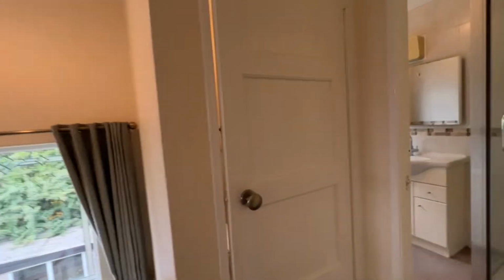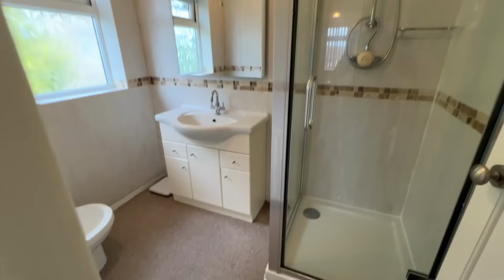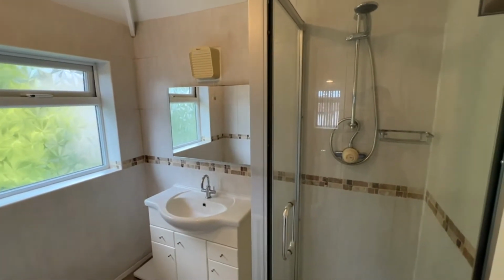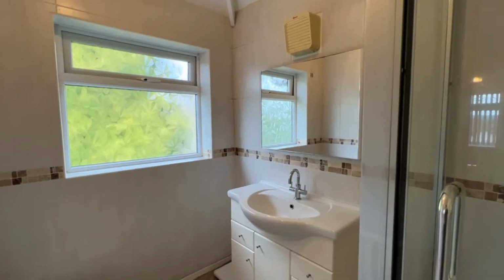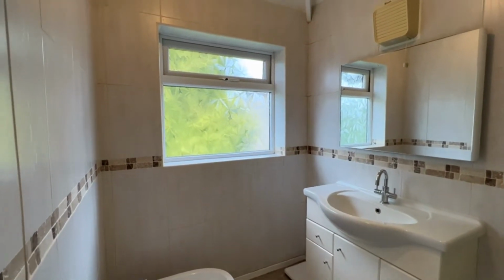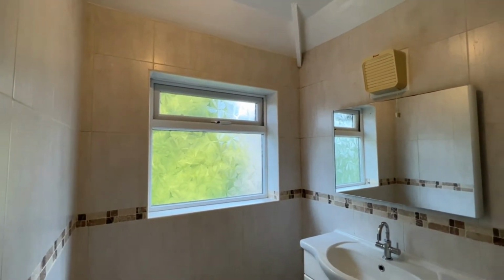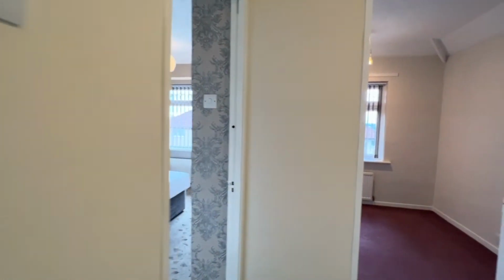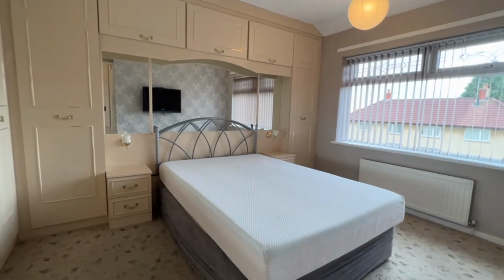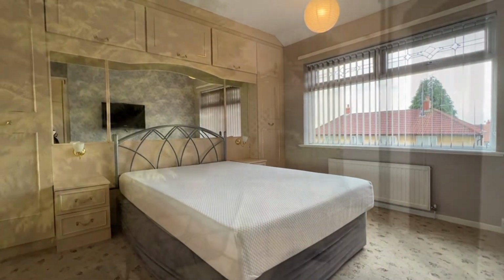And then finally, I'll open this one up first, we've got the separate WC with its own window in there and the shower room. So we've got a nice glass corner shower cubicle, stylish wash hand basin with vanity storage space and the bidet. Lovely ceramic wall tiling, Expelair fan, UPVC window. Each bedroom is a good size. Plenty of living, sleeping space. Brilliant property inside. And I'll show you the garden in just a moment.